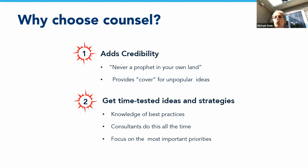The other reason would be that we do this for a living, those of us who are consultants, and so you're getting the value of somebody's experience, not only with your organization, but with all the other organizations where they have done this before.